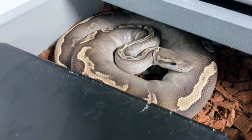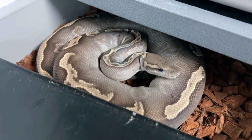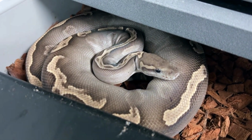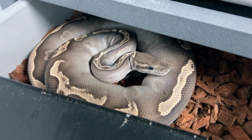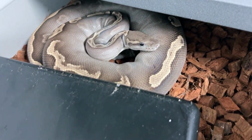I am dying to get this girl to give me a clutch of eggs. I don't know what I got to do. GHI Mojave het pied. I've been breeding her to the same male who's a proven breeder. He's a good breeder. I know he's solid. He's an Orange Dream banana enchy yellow belly pied het hypo, and man, I don't know what's taking this girl so long.